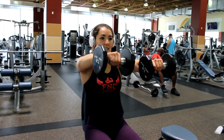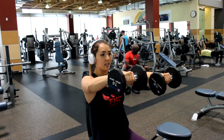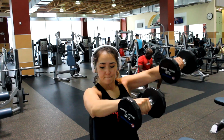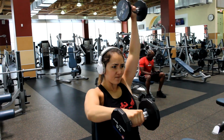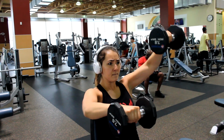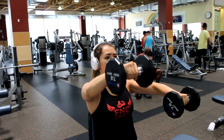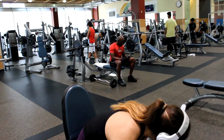Okay, so this is seated alternating front raise from parallel. So what that means is you're gonna start at parallel at the top of the front raise, and you're gonna alternate. Raise it all the way above your head. Tender arm. Okay. Three. Finish off. Maybe we'll use fives for this whole thing. Who knows?